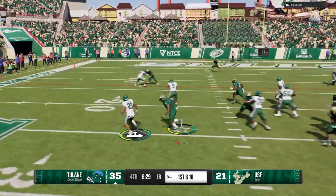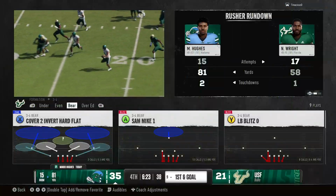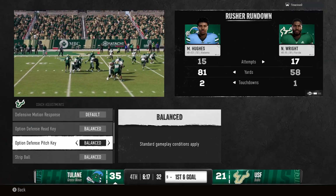They'll go to the ground. And he'll pick up the 1st down after a tough run there. And if it ain't broke, don't fix it. Just keep running the football. Everything is going according to plan right now.